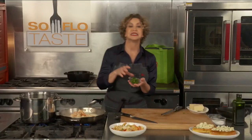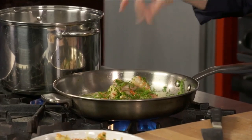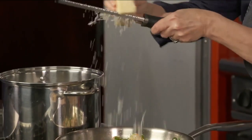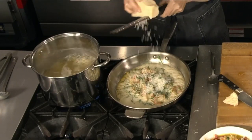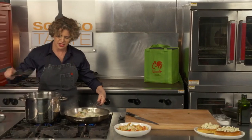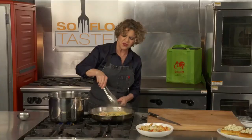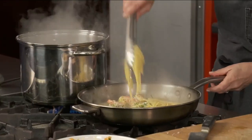I've got chopped up tarragon, parsley, and dill in here. And I told you I wanted to put some Parmesan. I'm actually not going to put it on top. I'm just going to put it in the sauce to give it a boost of flavor. Let's go ahead and remove the pasta from the pan. So I would say that this is probably enough for 2 very, very hungry people or 4 regular hungry people.